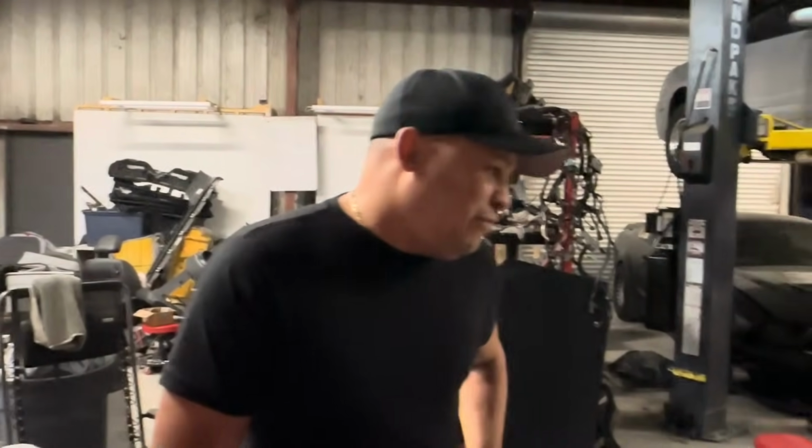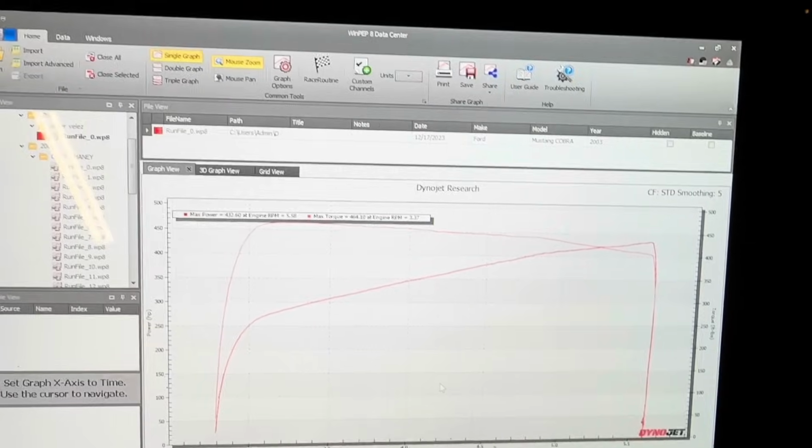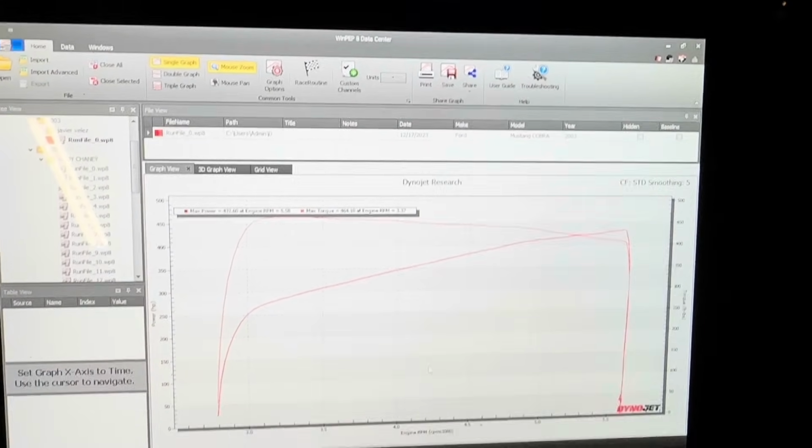What we got? 432, 464. 434, 462. Oh, that's not bad. That's not bad, man. It would have made more if it didn't have that rev limiter thing.